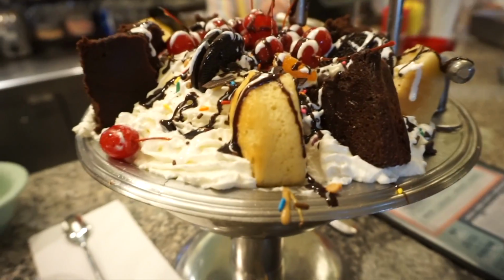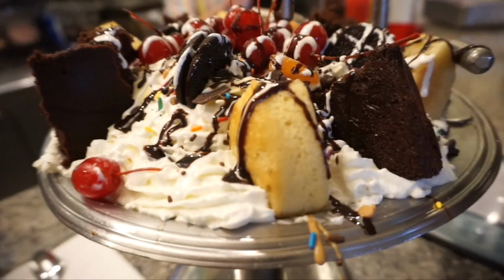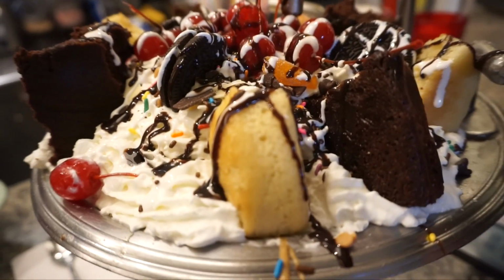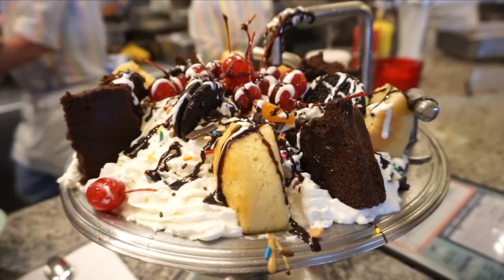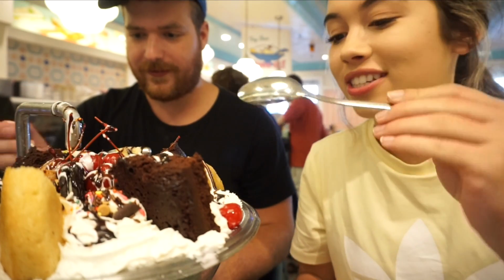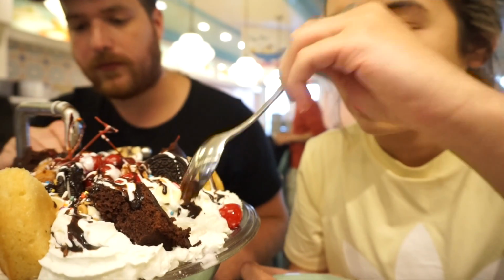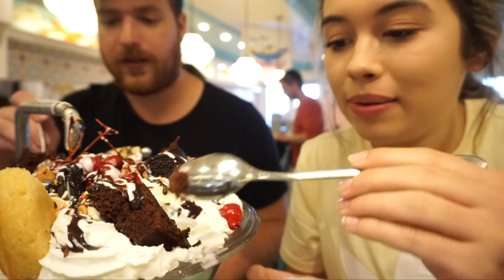I think we got this, but I'm looking at it and, we got this. A whole can of whipped cream, a bunch of cake, Oreos, chocolate, candy, cherries, I don't even know. Wow. We're about to dig in. I'm ready. Alright. We gotta get some ice cream on there. This whole top is covered in whipped cream.